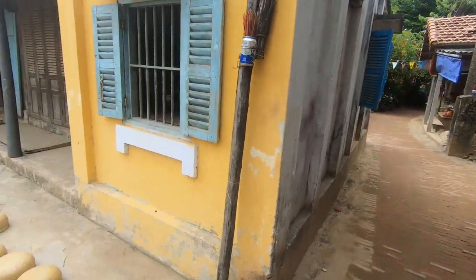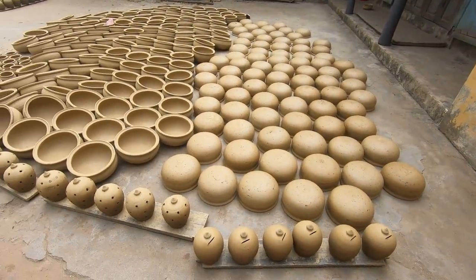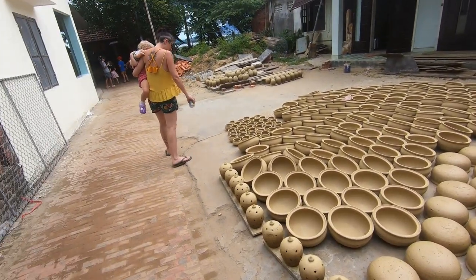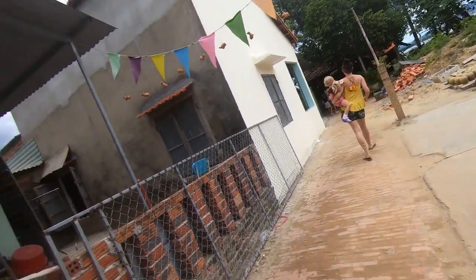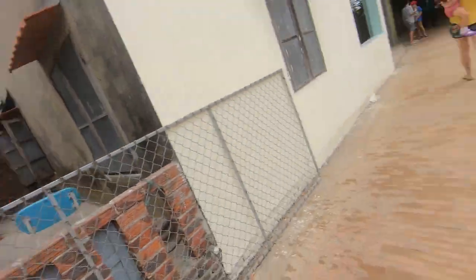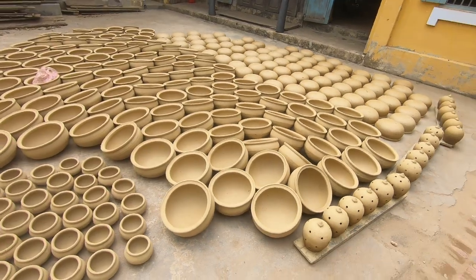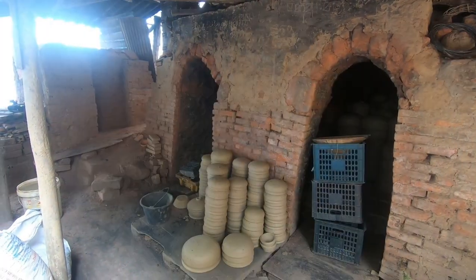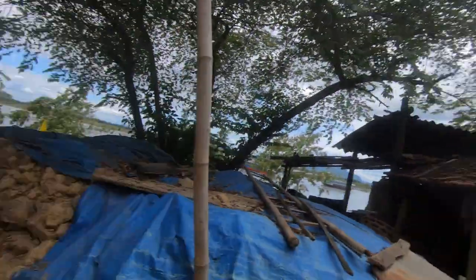And after the pottery class, here's where they dry. Well, they have 2 days. 2 days in the sun. Baking. And that's the oven where you cook them.